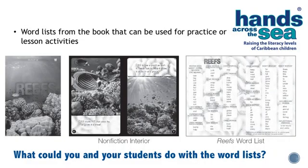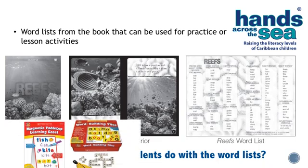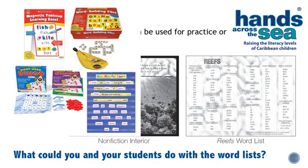Find one of the copies of the book, Reefs, in your box set and turn to the back page. You will notice the word lists in the back that can be used for practice or lesson activities. Take 30 seconds and talk with another teacher near you about how you and your students could utilize these word lists from the back of the book with some of the hands-on materials from the Remedial Reading Kit. Pause the video and resume after the quick discussion.